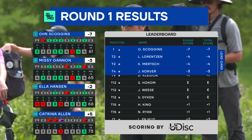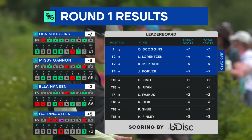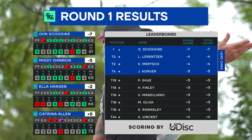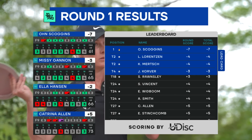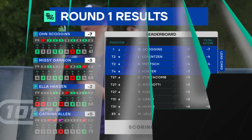Should be nicer conditions, I think, tomorrow. I think we're going to see way more people under par in the field. And I think we could even see someone best this 7 down. But that was a pretty lightning showing from Owen Scoggins in this round 1 of 4. We do have 3 more rounds this week with no cut. So lots of time with the geese. Hope you guys are excited.